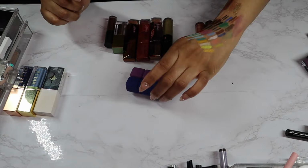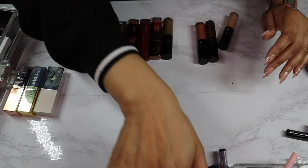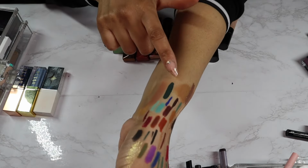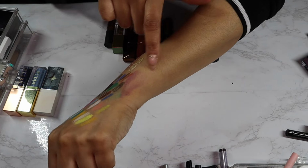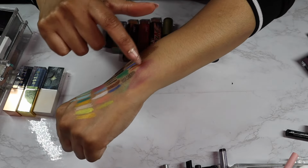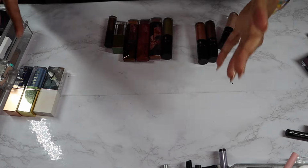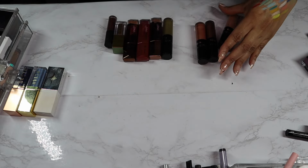So I'm getting rid of these two. I love these shades. Don't love the formula. But in the natural tones, I mean, look at that. So pretty. That green. Look how pretty that is. And then look at that. I know I wiped this, but look how light it is. That's how it looks on my eyelids. So that was my gripe with them.